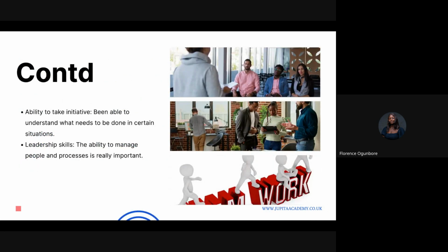Then the ability to take initiative, being able to understand what needs to be done in certain situations. I think for me, my ability to take initiative is one thing that has been making work seamless for me lately, right?